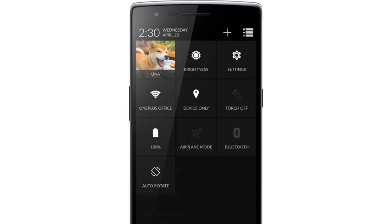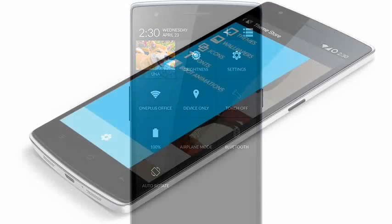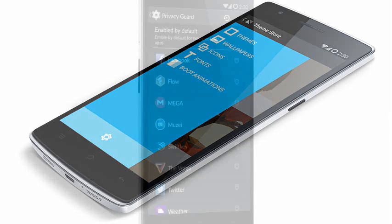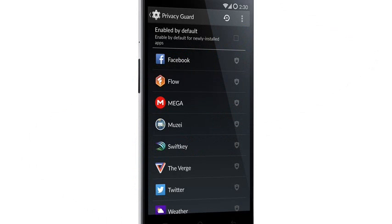The operating system is Cyanogen Mod 11S, which is a reworking of Android 4.4. Cyanogen Mod is popular with people who like to create custom ROMs for their Android devices, and it has a dedicated following of users and developers. You can control OnePlus with gesture control and pretty much customize it in exactly the way that you want, something that can be difficult with other Android handsets.